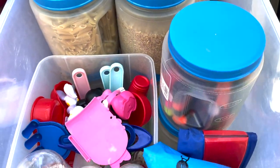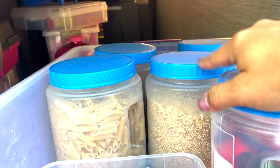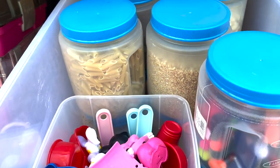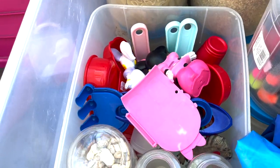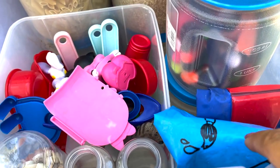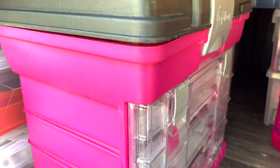Okay, here is the sensory bin, all nice and organized. I have two of these containers each, so each kid can dump one out. I got them from the Dollar Tree, and then I have all of their supplies. I pull their supply box out and they share that. Then I have a little mat that goes underneath, and it's just so nice having everything ready to go and accessible. Oh, here is the front of that first aid kit.